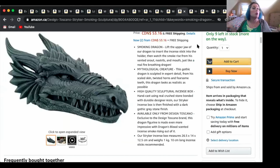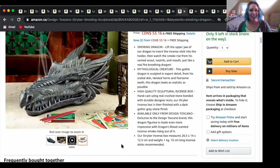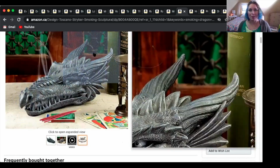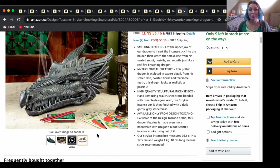All right, so this has been on my list again for a very, very long time. It is a dragon incense burner. I absolutely love it, and he's so cute. The smoke comes out of the top of his head, right? I love dragons. I'm a freak for dragons, if you didn't know. So do I just not get a deck at all and finally cave and get this guy? Because I think he's so cool. He's so freaking awesome. Adorable. Let me know. But this is my tarot channel, so I have a feeling you're all going to say get a deck. I just wanted to show you because he's been on my list forever.